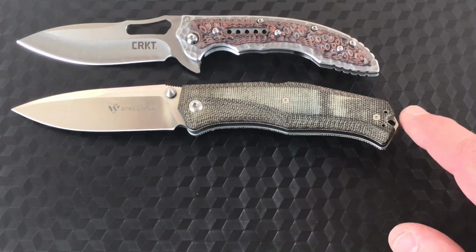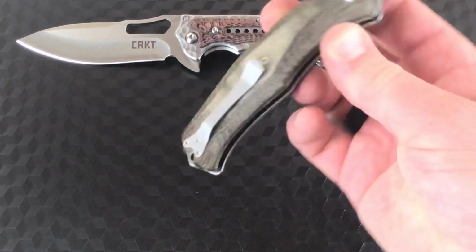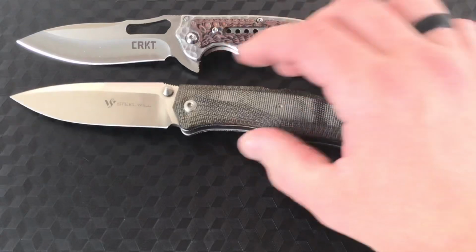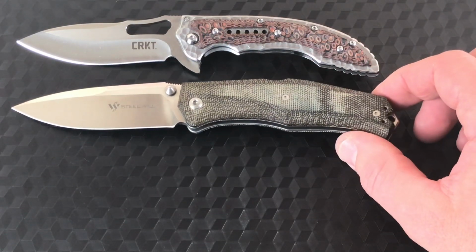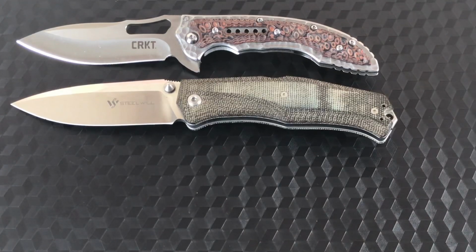This one's got a little bit more of an aggressive pommel. You've got the spot to put a lanyard. You can see your pocket clip runs nice and deep. You can reverse the pocket clip as well. And this steel is definitely very corrosion resistant. So that's definitely a win if you're using it outside quite a bit.